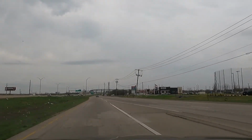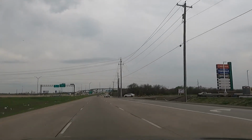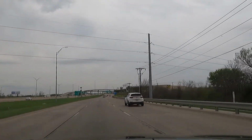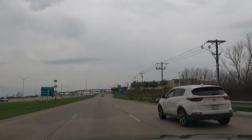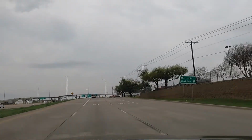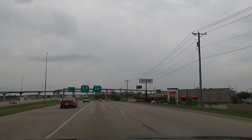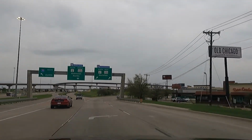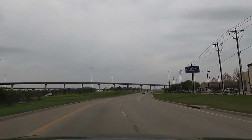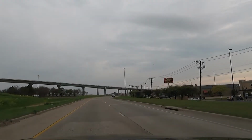As we exit here, the Cinemark movie theaters and Topgolf are on the right. Continuing on here past Best Buy brings us to the beginning of the Central Texas Marketplace on the right. The Central Texas Marketplace has plenty of places to shop and plenty of places to eat.